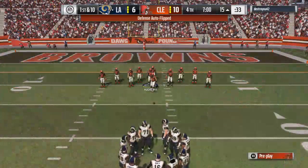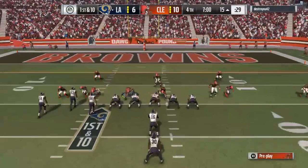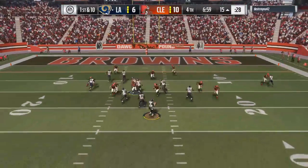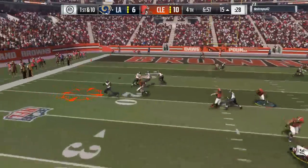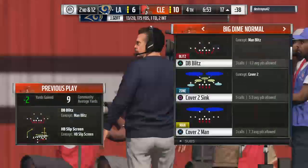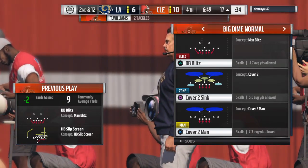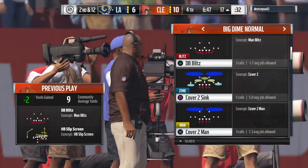And the offense lining up 1st and 10. From the red zone now, Goff. And they'll set up the screen to Gurley. And this play gets blown up. They'll lose yardage back at the 17. It's a loss of 2 there, bringing up 2nd down.